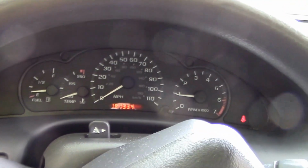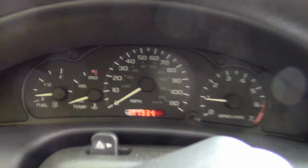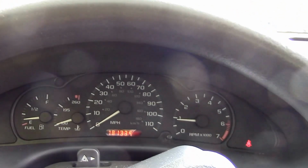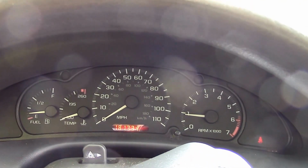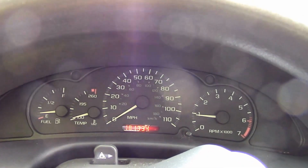I drove it to Philadelphia, left it parked there for a week at the airport, and drove it all the way back, no issues. As you can see, no check engine lights on, nothing. Now there's two things wrong with this car. Number one is the air conditioning needs to be charged. And number two is the water pump has a leak.